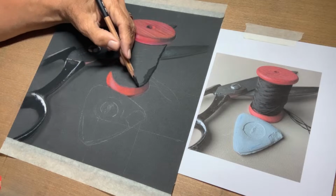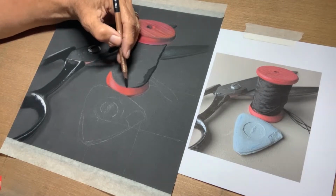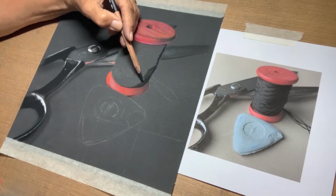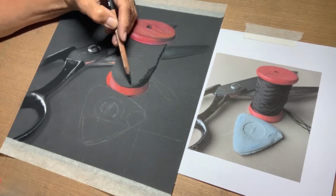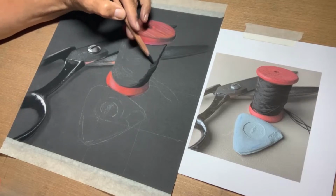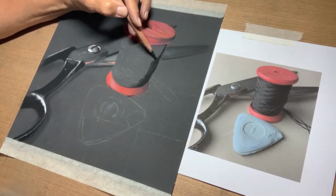And here I'm using again a Caran d'Ache black for its strength. I think in a pastel pencil, the Caran d'Ache black is probably the darkest you're going to get.